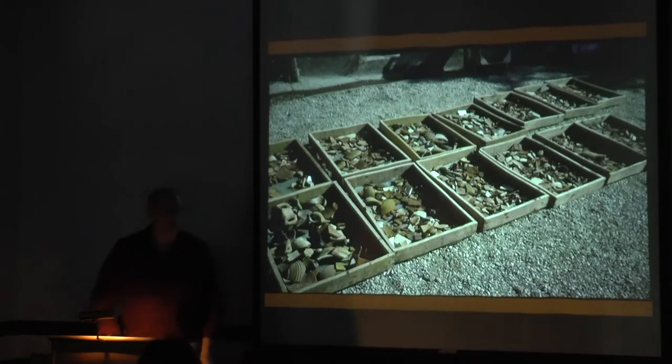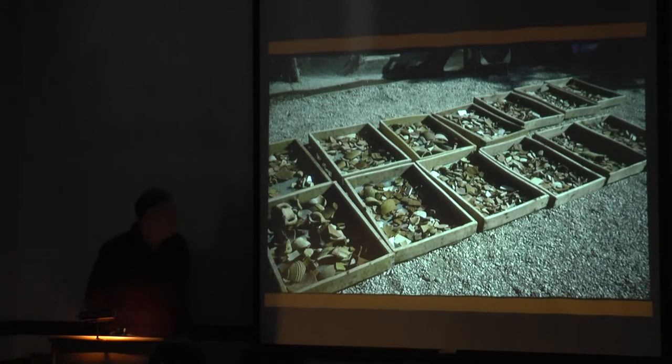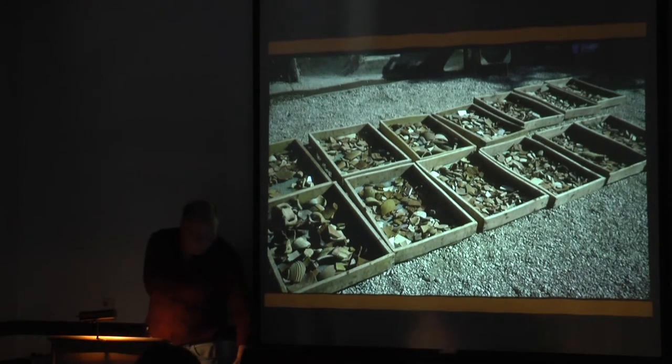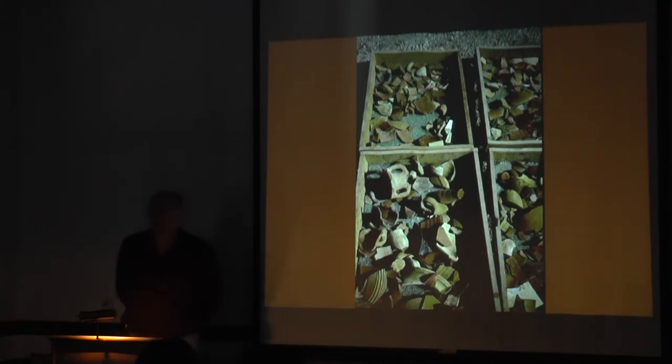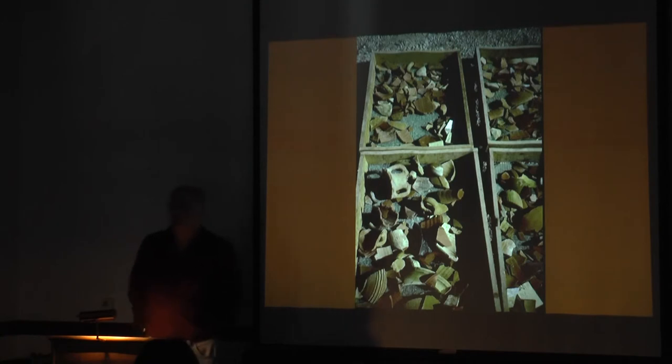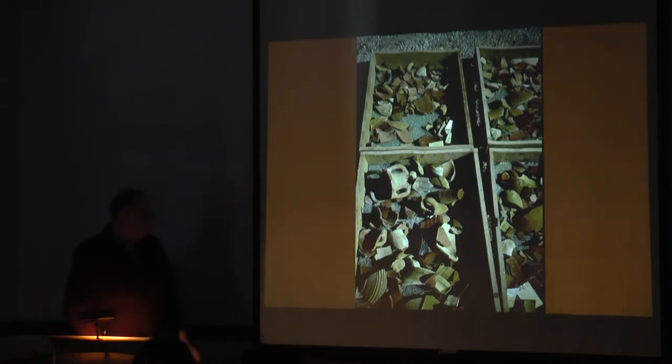And then we would set it out in our drying screens. Here you see several lots of pottery that are out in these wooden screens with mesh bottoms so they can dry in the sun. Here's a detail looking into one. I assume probably no one out there is familiar with any of this pottery, but if you're a Roman pottery specialist, you can look into that and start saying, oh yeah, this is that, that's that, right? So this stuff is all quite familiar to me.